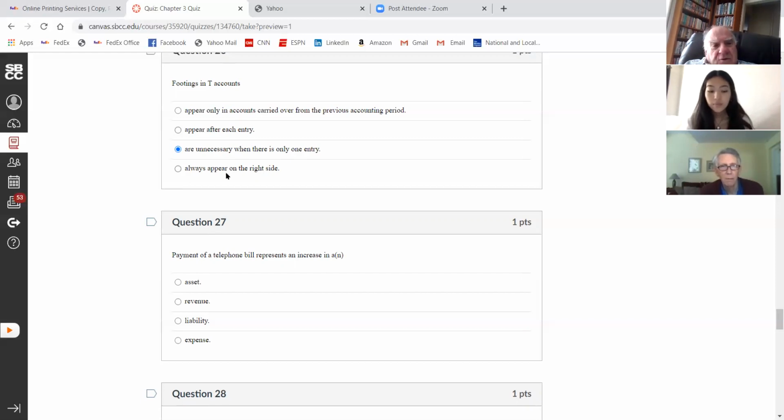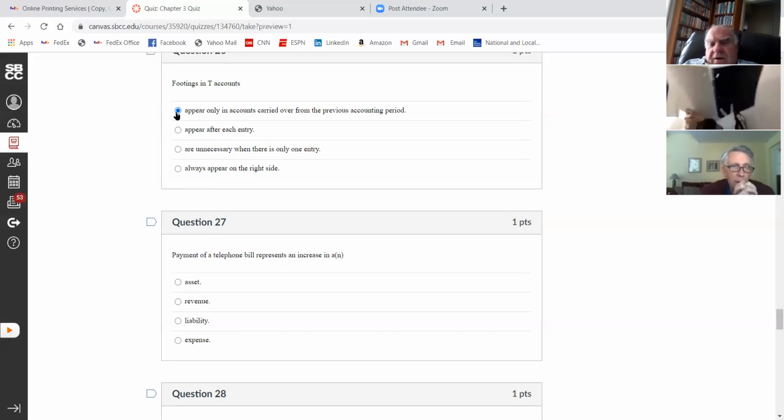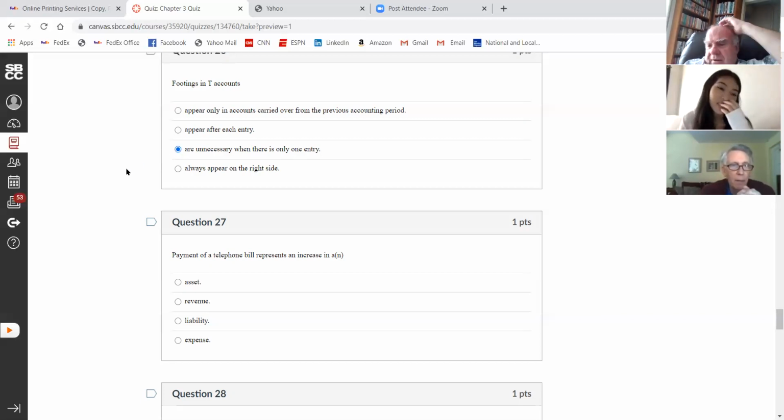Let's look at it again. It doesn't always appear on the right side. Footings are unnecessary when there's only one entry. I'm interpreting that to mean that's all there is in the T account, one entry. So you only have one number. Footings appear after each entry, not necessarily. It's either A or C. Do you remember if that was the right answer? Yeah. So this was the right answer from what you remember, huh? C is the right answer. Unnecessary when there's only one entry. That's the right answer. Okay, and that's what we're saying then, huh?